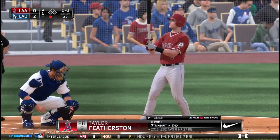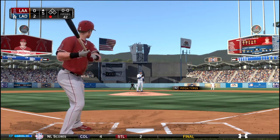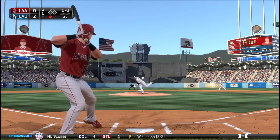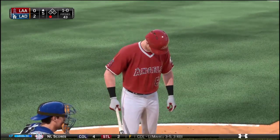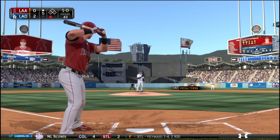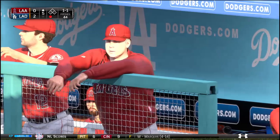Number 8 will dig in. 0 for 1 here in this one. First offering on the way. In tight here with the first pitch fastball that's 1-0. Here it comes. Fastball in there for a strike. 92 on the radar gun that time.